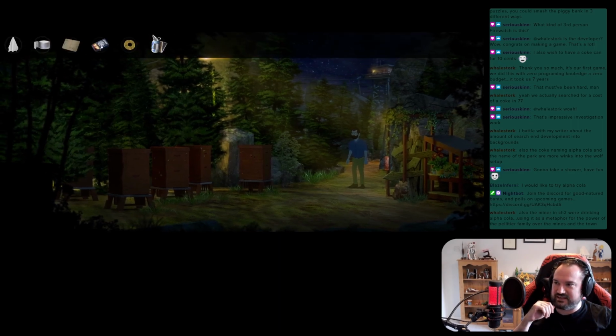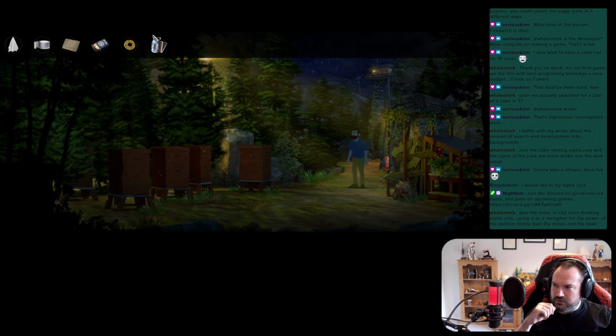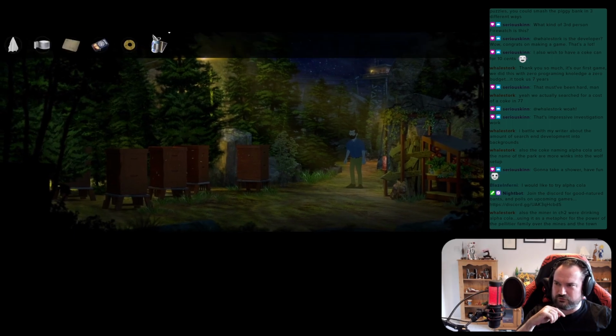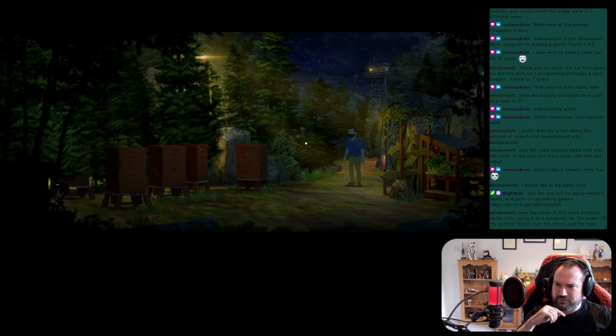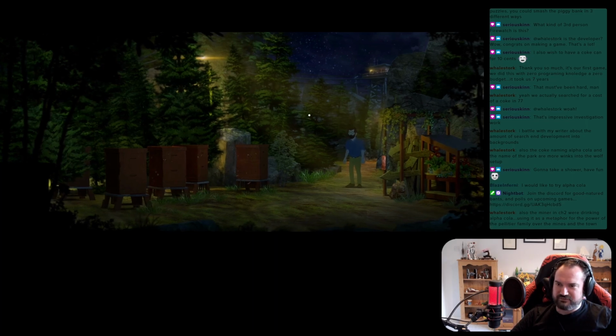Okay, let's give this a go. I only have one match left. I've got to make it count. Do I stuff that in there? Good idea for making smoke, but before that, I have to make sure this doesn't fall apart when using it. I still need to work a bit on this. Maybe it'll work. Do I just duct tape it up? Right, okay, cool. Hey, it's done! But, oh, so is the duct tape. Damn. Now I really feel abandoned.